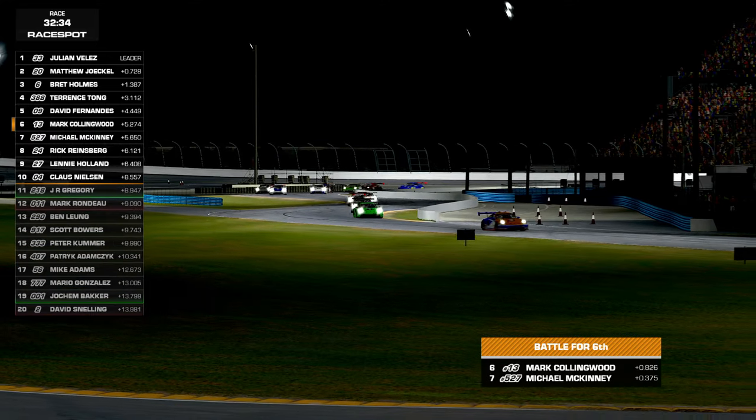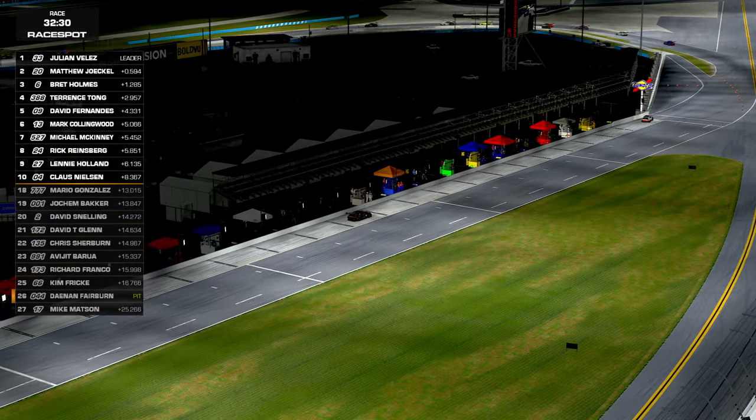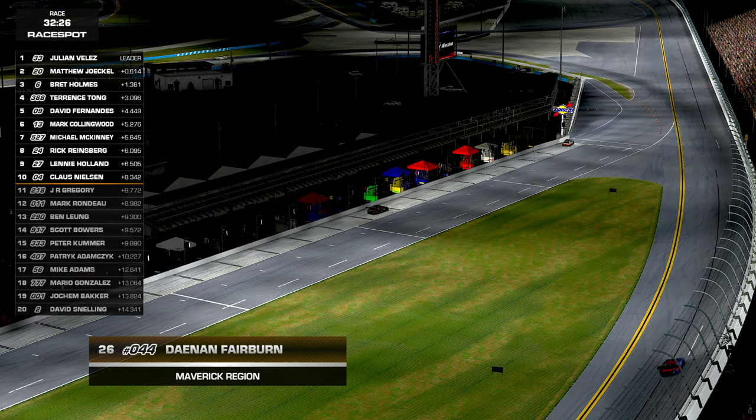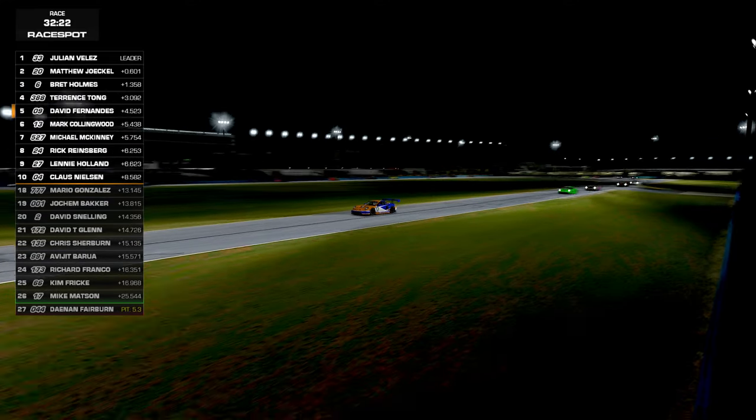This is an unusually early call for a pit stop, but he might potentially be able to get to the end from here with a bit of fuel saving. Still not sure why he's going for this risky a strategy. He'll have a heavier car.